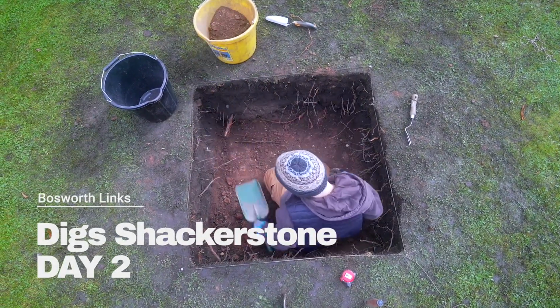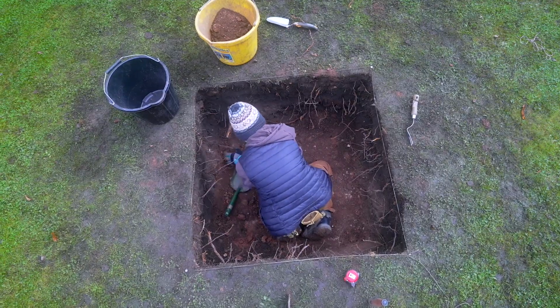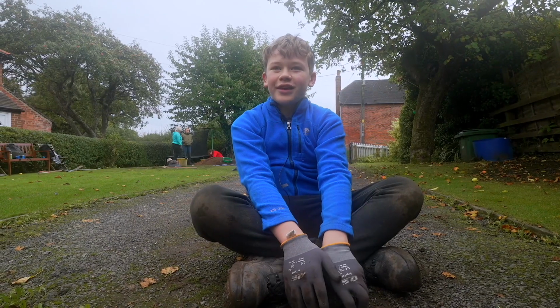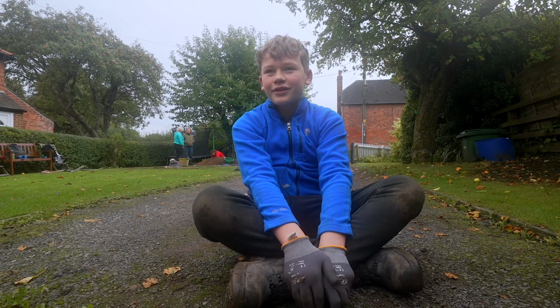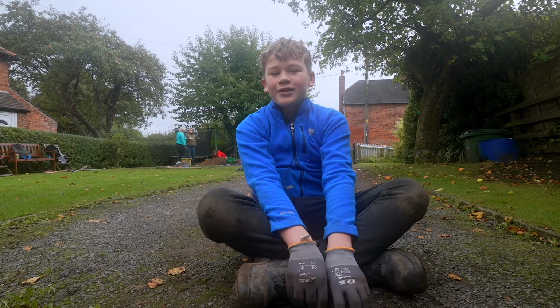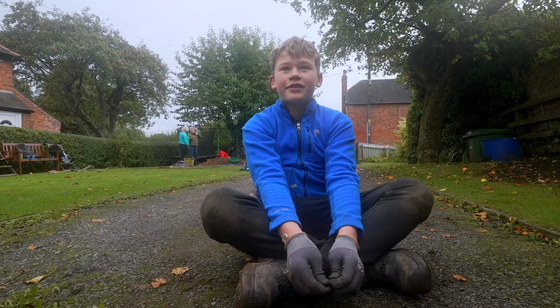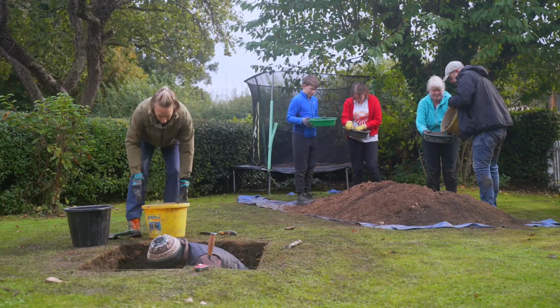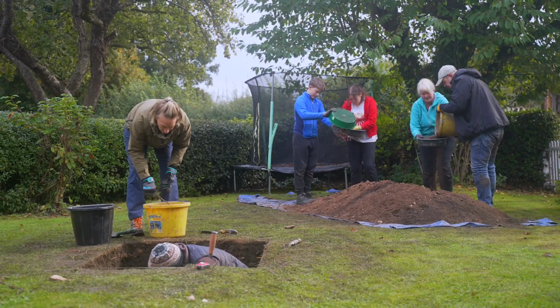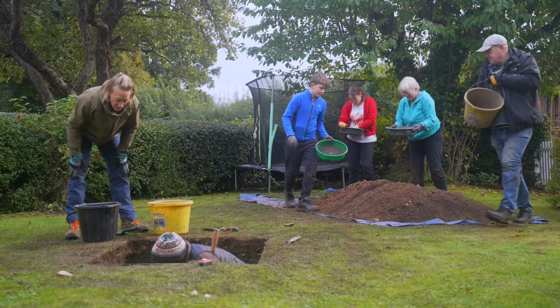So it's day 2 of the dig here in Shackerstone. We've just started digging, set everything up. Yesterday it was nice, bright and sunny, and we got down to, I think, spit 5, so 50 centimetres. We found so much stuff. We found clay pipes, bones, even a ring, and some pottery dating to, I think, 400 years ago. It's been so much fun, and we're hoping today to find the bowl of the clay pipe and some other pottery.